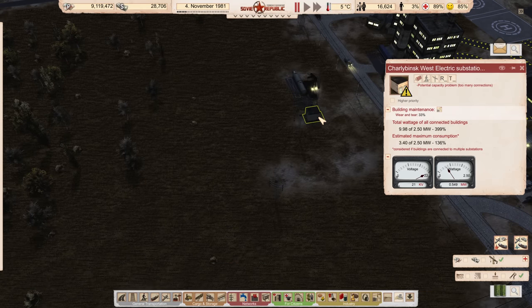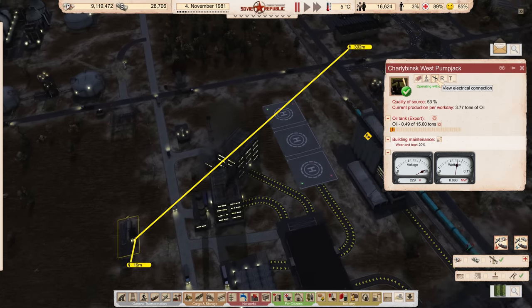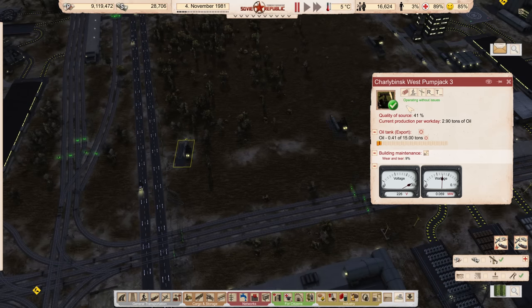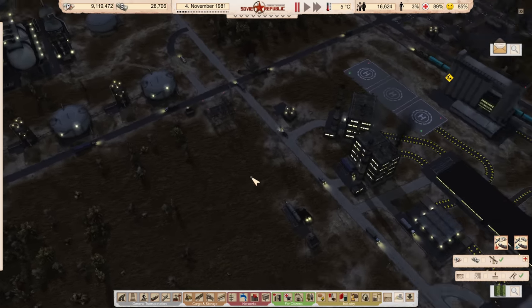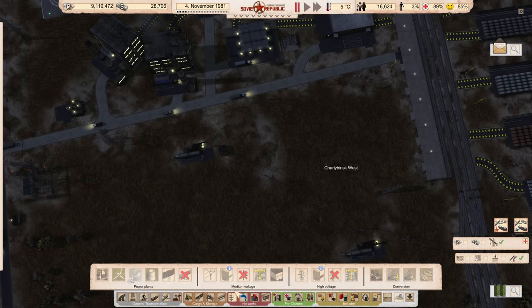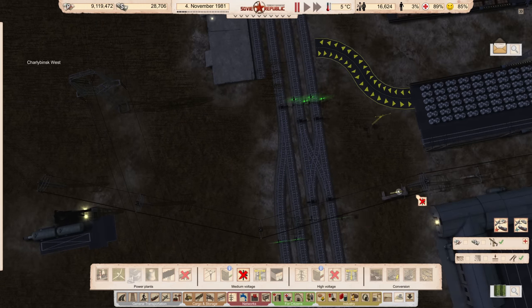So is there anything that you are exclusively powering? You're getting it from there too. So it's probably just the pump jacks. No, you're getting redundancy from there. So it's just this one pump jack. Everything else is powered by multiple things. So it's just this one pump jack. I'm all right with that. So we'll do the same thing here. We're going to take this cable out of here all the way to at least this point.